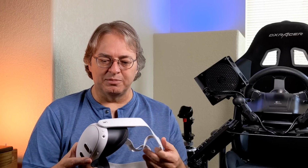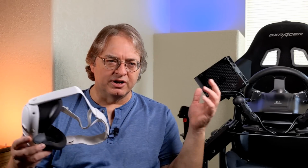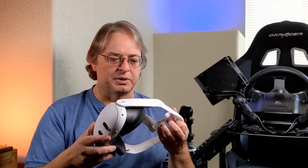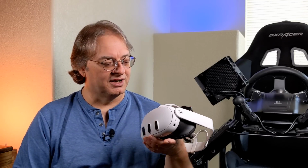And because it's off-ear, I love the off-ear feeling. I don't really like having the headphones on because it makes you feel more enclosed. When you're in a virtual reality environment, it's kind of nice not to have them on your ears because it makes it feel just a little bit more immersive. So the audio solution on this, I was really surprised and really enjoyed.